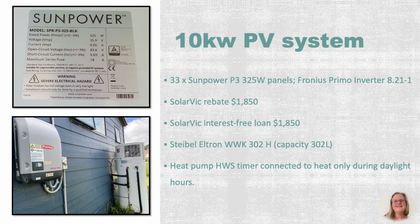There's the panels going on and there's the statistics. I made sure that the timer of my heat pump hot water service was set so that it only heats during the day, which means it is like my own battery. It stores free electricity during the day, and then in the night time, that free electricity that's been stored turns into free hot water.